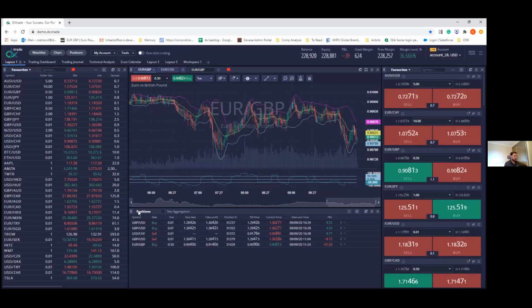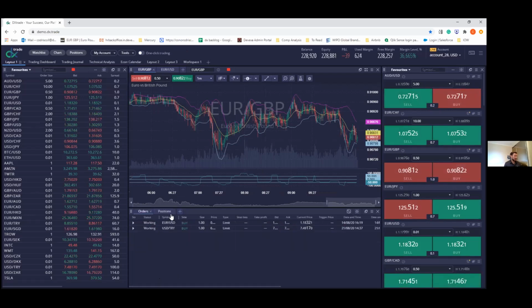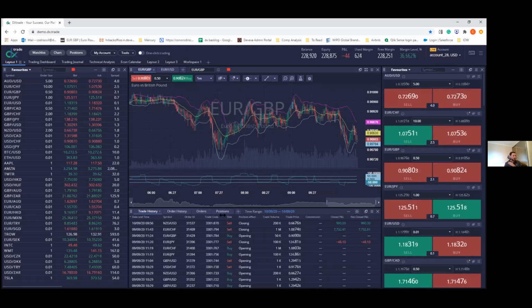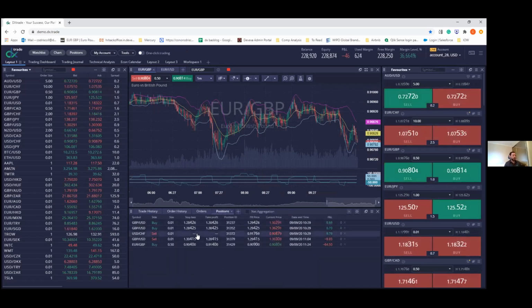So if you focus on positions, which I have down at the bottom here, we can easily go to my account and decide that we want to combine that with our orders. And now we have our orders tab here as well. Once I have more than one tab, I actually have a little plus button. So I could add my order history, I could add my trade history, and so on and so on. Basically, we've created it whereby traders and brokers can set up their layouts whereby they can combine the widgets that we have into the same view, meaning that they can toggle between tabs.